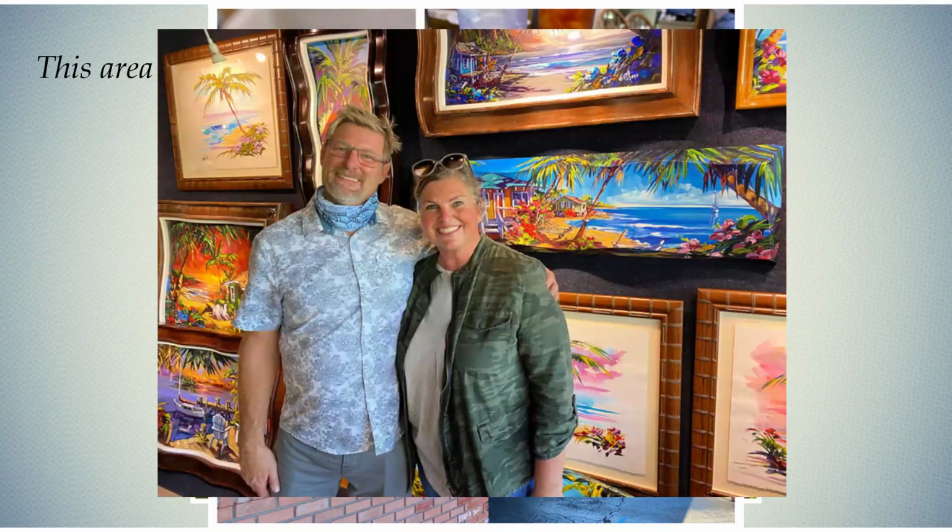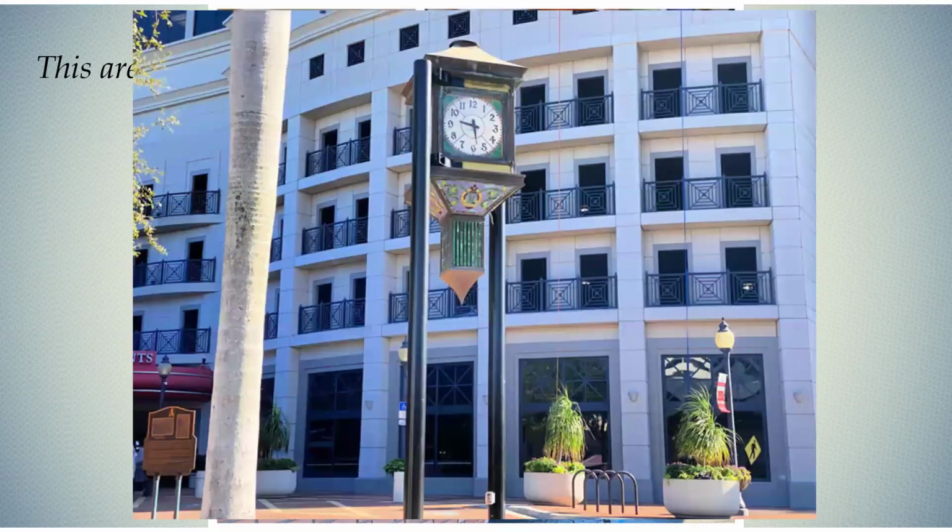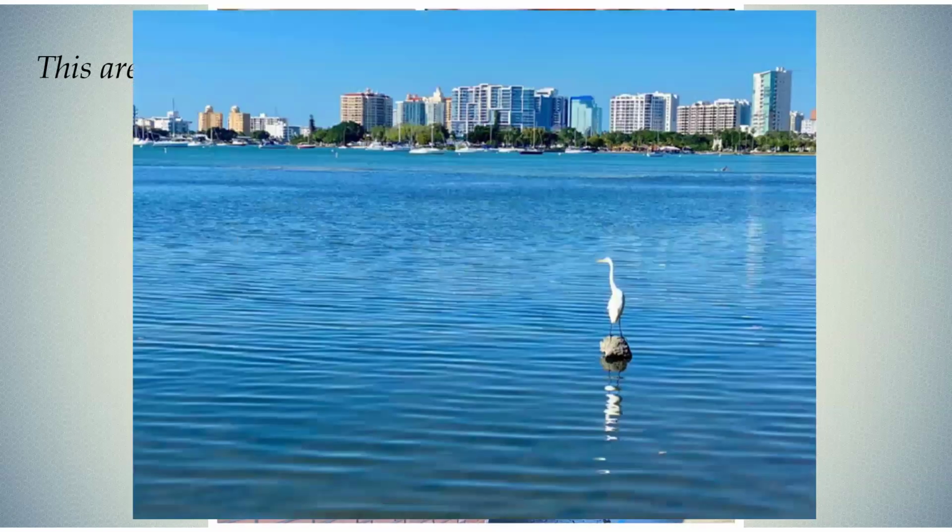Do you like art? We have tons of galleries. My wife, Gwen, is a very distinguished watercolor artist. Downtown Sarasota has grown and grown. It is very, very lovely, as you can see from these pictures. But again, it pretty much all comes back to the water. Sarasota is surrounded by it. It's a gorgeous area that you'll really enjoy.